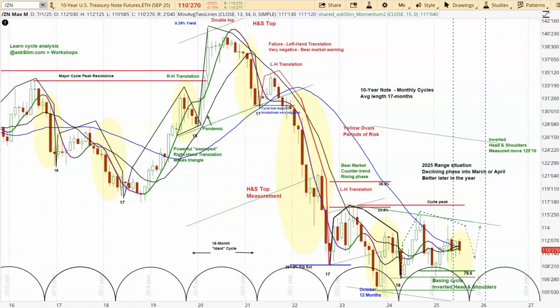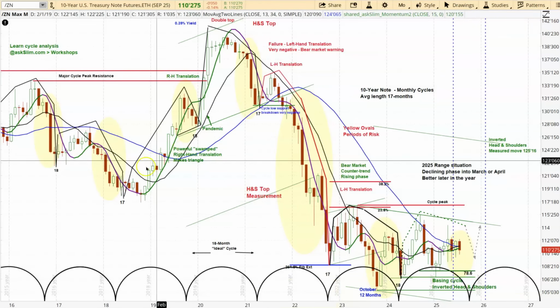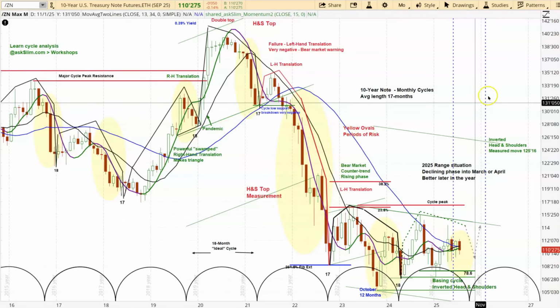So this is a great look at cycle analysis. If you're brand new to it, what we have here is cycle brackets on the bottom, and that is just a drawing tool that helps us understand the rhythms in the market. We then take those rhythms and we look at what the actual trading was in the market. And with a combination of our momentum tools and looking at the cycle shape, we get a very, very good sense for conditions of the market.